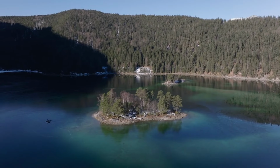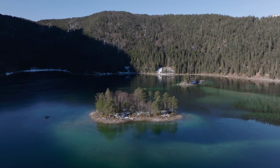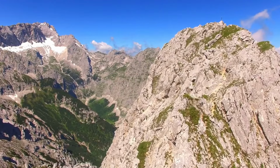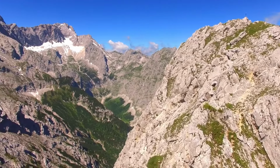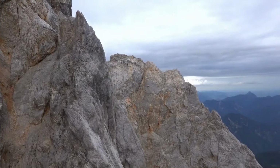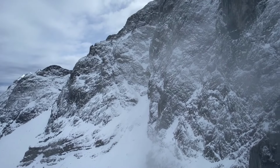From the shimmering lakes nestled in the valleys below to the rugged peaks that soar to the heavens above, every inch of this landscape is a testament to the power and grandeur of Mother Nature. As we stand atop the Zugspitze, with the wind in our hair and the sun on our faces, we are humbled by the sheer magnitude of the world around us.